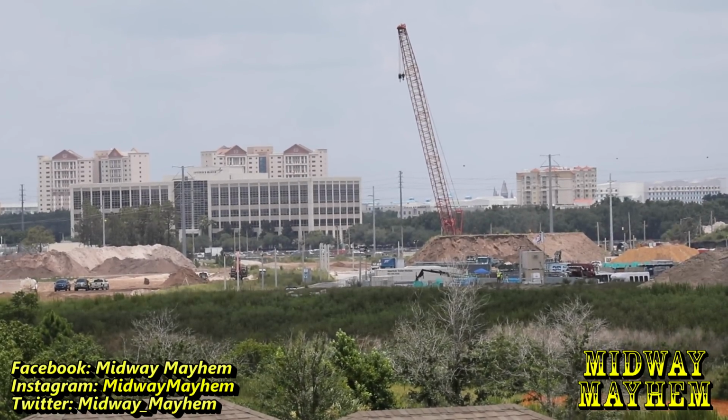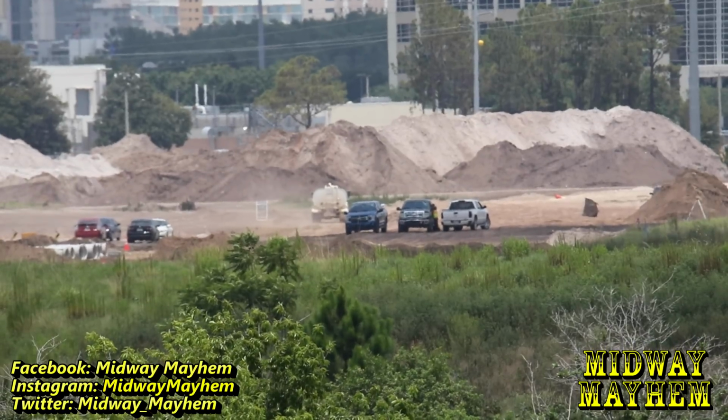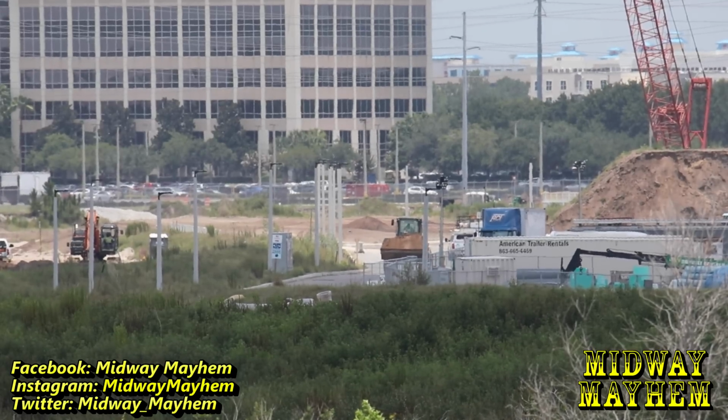Hundreds of employees work at Epic Universe currently, and it's only going to get busier as rides are starting to go up all over the place. They're pushing a lot of dirt, and we have presumably a new fence line right here.